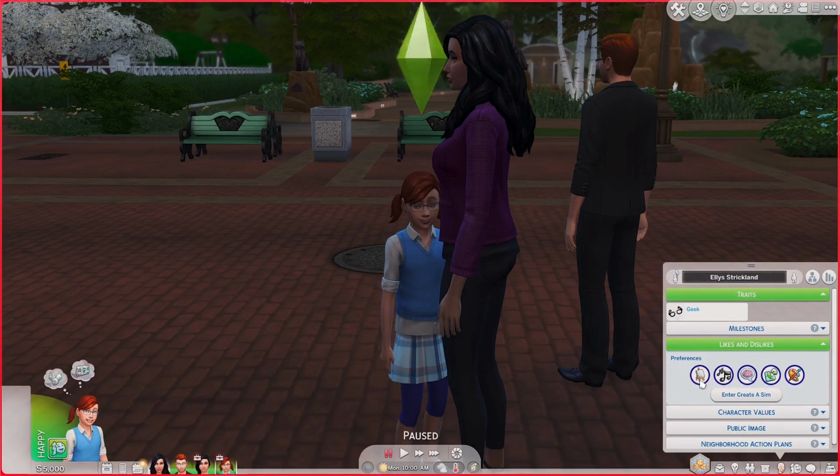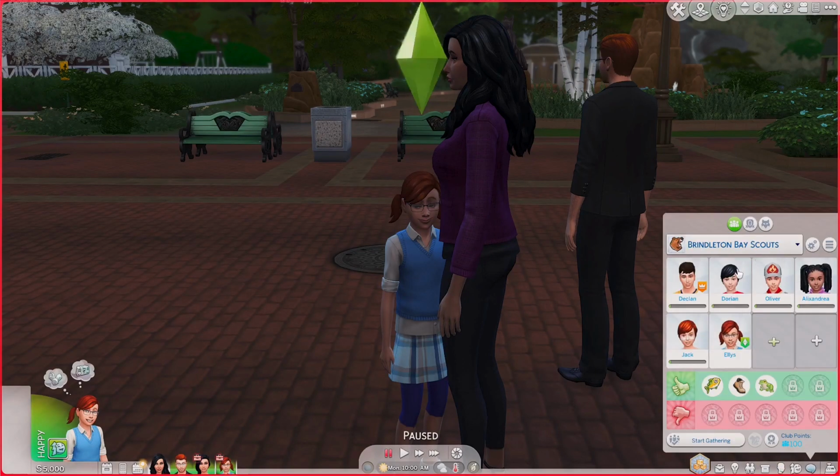And for likes and dislikes, for hobbies and skills, she likes fishing and video gaming and dislikes dancing. For music, she likes tween pop and kids radio and dislikes blues. For conversation topics, she likes deep thoughts and dislikes gossip. For sim characteristics, she likes cerebral sims and dislikes egotistical sims. And her favorite colors are blue and purple, and she dislikes yellow. And she is part of the Brindleton Bay Scouts.